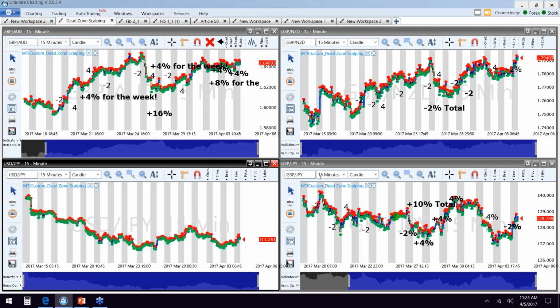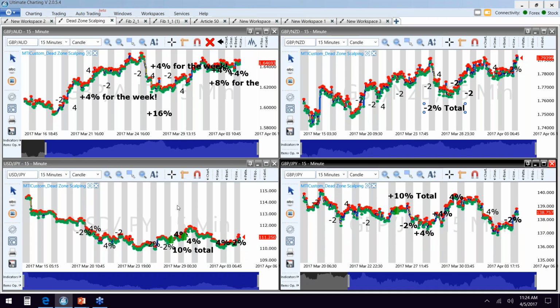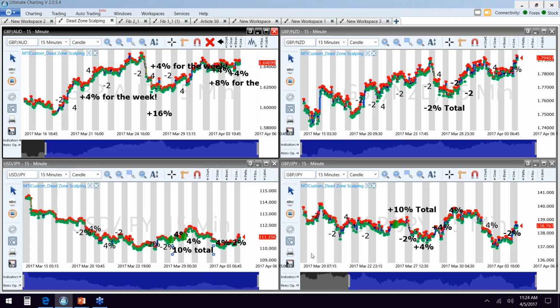How have you done in the last 2 weeks in these, my four favorite currency pairs that I've tested, and it works on everything? How much money have you made, or what percentage are you up so far in these four? You're up 16%, 26%, 36%. You're up 34% total in 2 weeks.